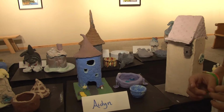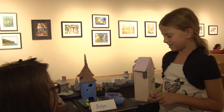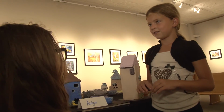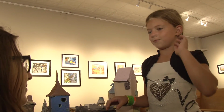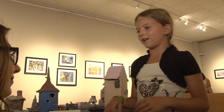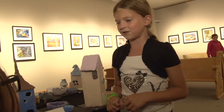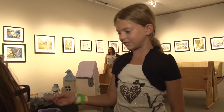And what did you use to make your fairy house? Like, how did you get that cool texture on there? We use this little board that you roll flat with clay under it and it has a texture and then you just make stuff like whatever you want and then it has the texture.